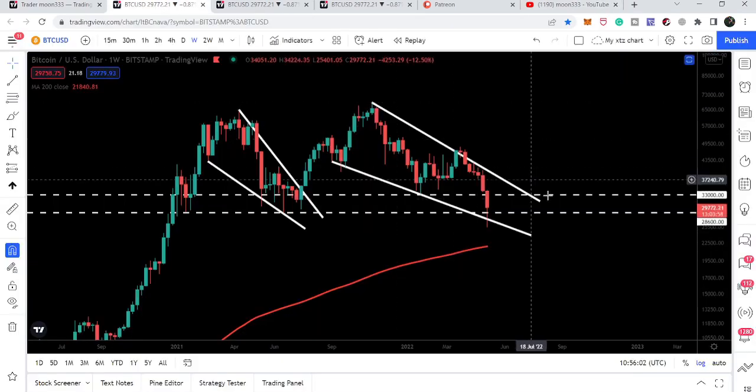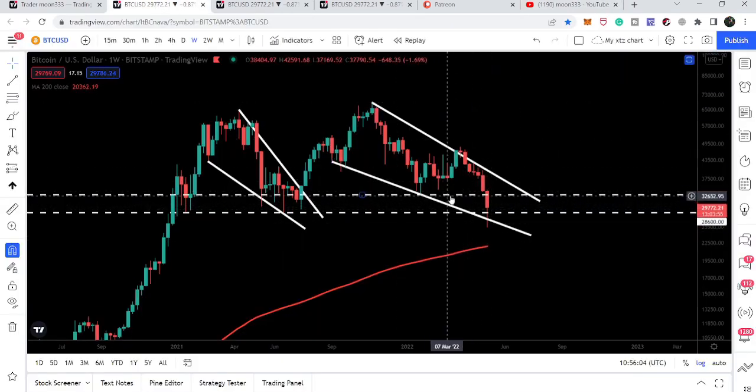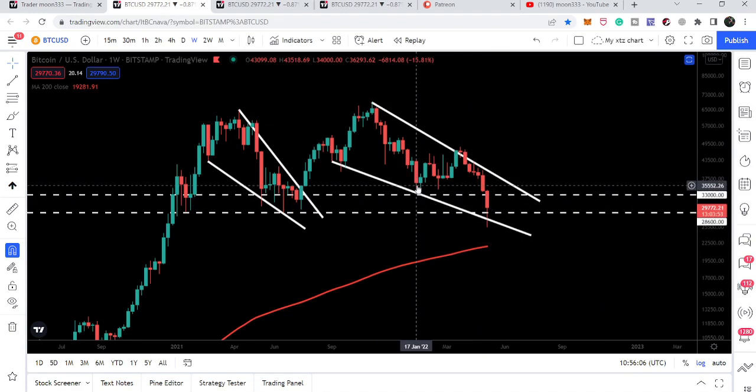Bitcoin is still moving very close to the support of this very big falling wedge pattern. And in today's video, we will take a look at this move and the next expected target for Bitcoin.